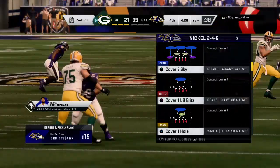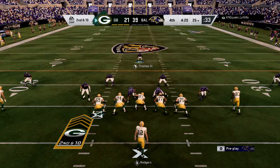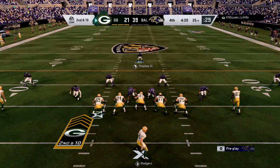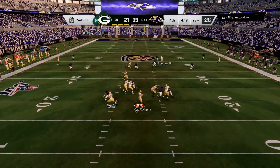This defense was definitely alert to the possibility of the deep ball, and they were more than ready for it. They've got the lead, 4th quarter. Maybe can expect more passes like that downfield. Hey, we got to get this stop here, D. Bang, bang, bang, bang. Rodgers again here on 2nd and 10.